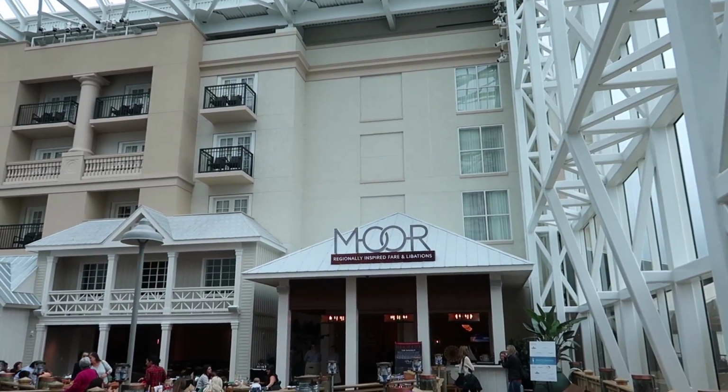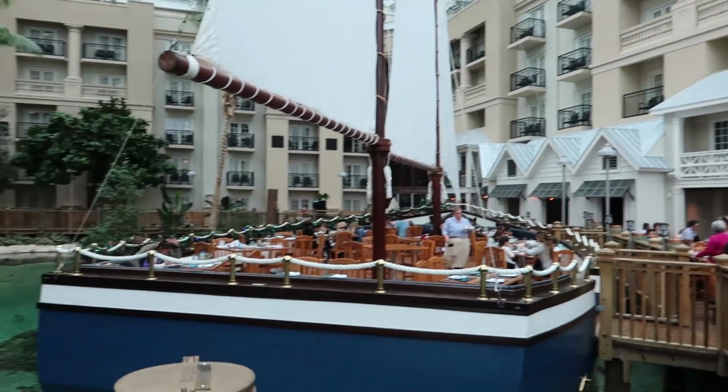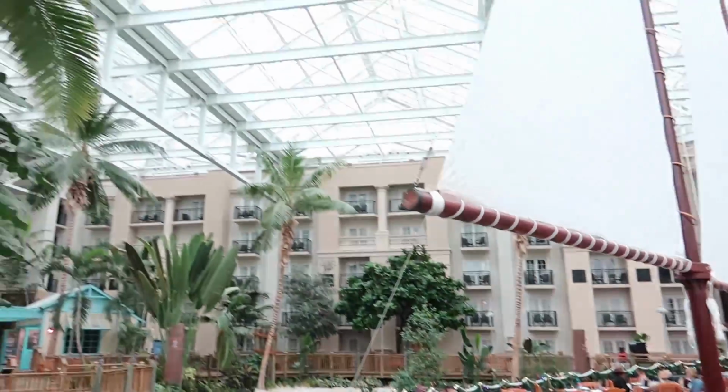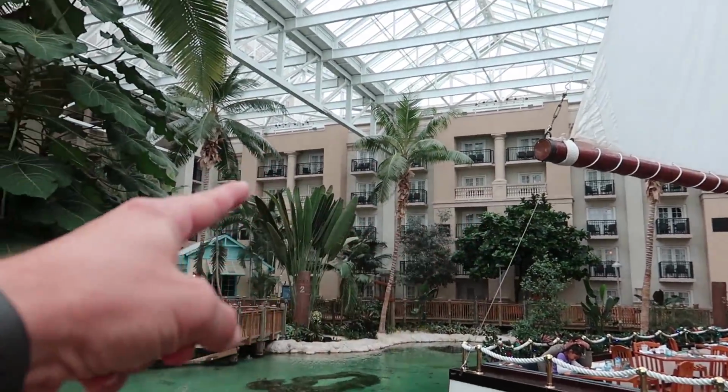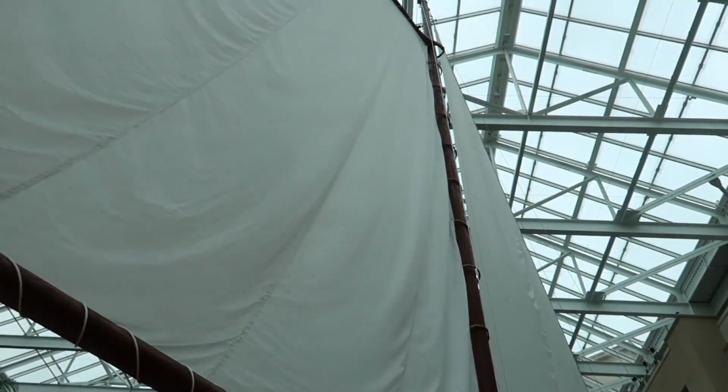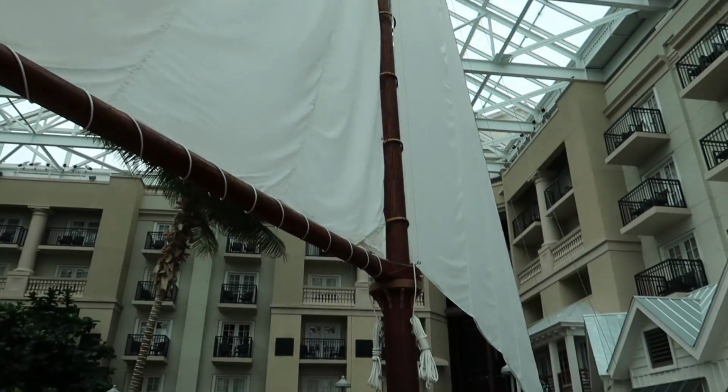We came over to more regionally inspired fare, and look, there's just a boat. Well, there's fish. We're inside, and look, there's rooms right there. Somebody could be staying there, looking down on this boat and seeing the fish. I never thought I'd eat lunch on a boat.